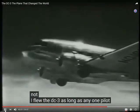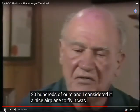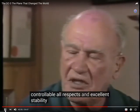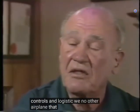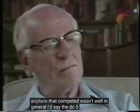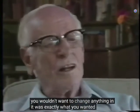I flew the DC-3 as long as any one pilot, many hundreds of hours, and I considered it a nice airplane to fly. It was fully controllable in all respects, had excellent stability, perfect response to the controls, and there was simply no other airplane that competed with it. Well, in general, I'd say the DC-3 was a design you wouldn't want to change anything in. It was exactly what you wanted.